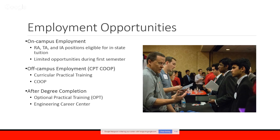So after 1 year of study, international students are then eligible to work off campus. In order to work off campus, you have to do it through part of the curricular practical training. And the way we do that is through a co-op program. And so the co-op program, it's no course credit or anything like that. You just pay a fee. I think it's $200, somewhere around there.